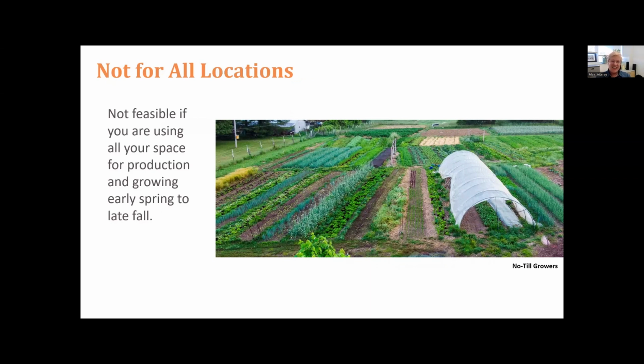Thank you. All right, so cover crops may not be for every farm. If you're growing a backyard farm or small farm where every square inch is taken and you're growing your crops from spring all the way through fall, it may be difficult to incorporate cover crops into your regime. And that's okay. You would have other options to improve your soil health. Cover crops are big in terms of what people talk about in agriculture, but not everyone can actually implement them. But maybe with this presentation, you could get some ideas.